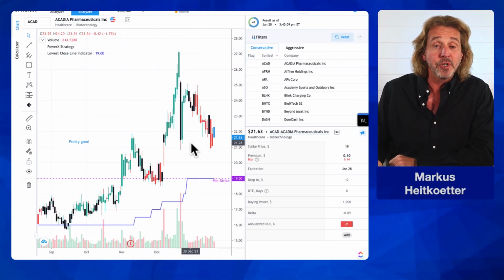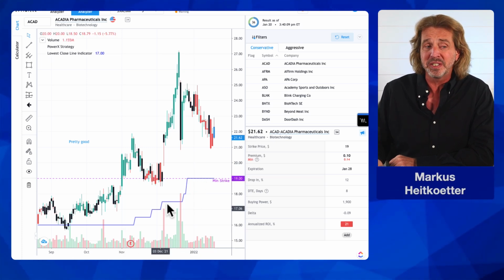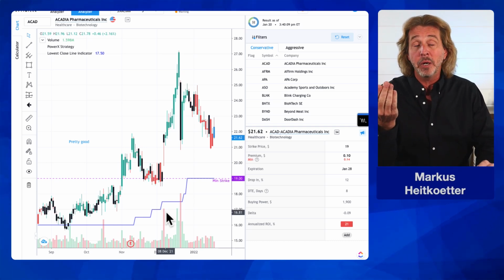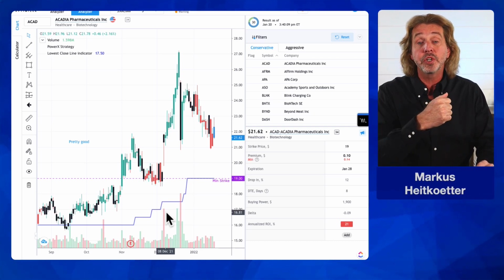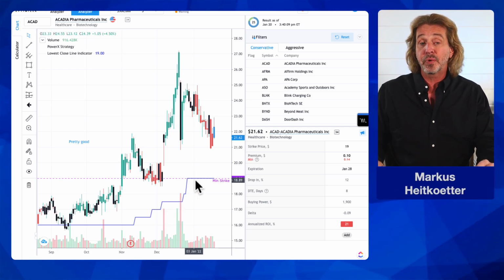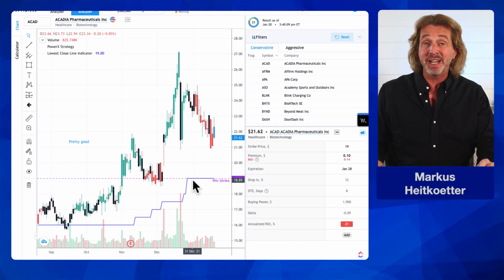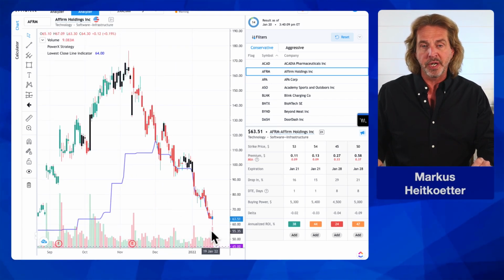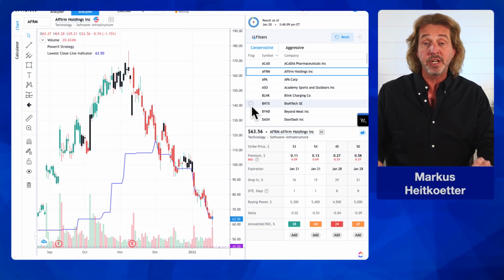So as you know, a few versions ago, we implemented the lowest close indicator. So what is this lowest close indicator that you see here? Well, it's a visual aid that can help you to identify where we have solid support, because it shows you the lowest price that this stock has been trading at over the past 2 months, which is 8 weeks. So for ACAD, it is 19. For a firm, here it is going down. So right now, as it is going down, it's still here, 63.50.